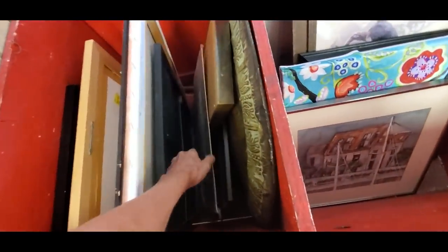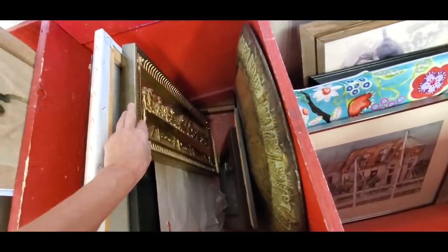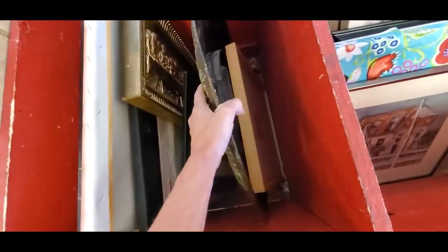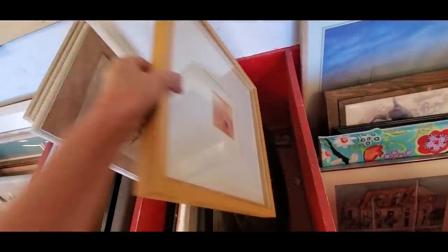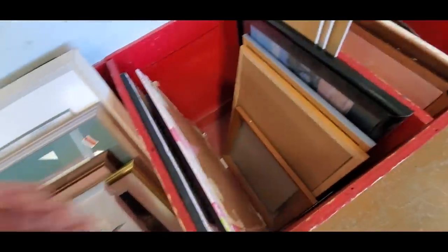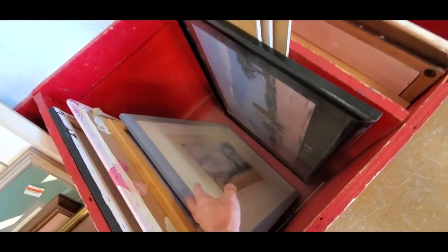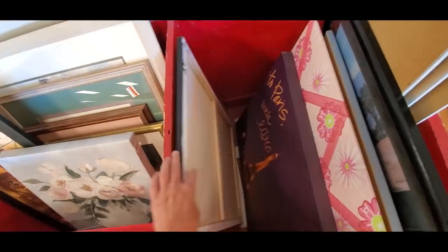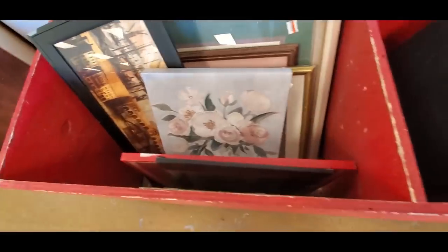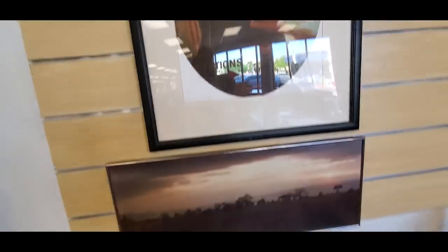What I'm really looking for is that hidden piece that's worth mega bucks. And I'm not seeing it today. But if you don't look, you're never going to find it. So you have to look. What are these? No. Lots of light. We have lots of hotel art around here too. Hotels change out and then get all the stuff.